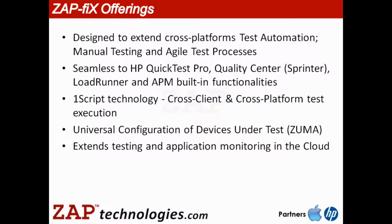We're famous for seamless integration with the HP Suite. Many customers use HP products today, primarily in the enterprise sector. And using ZAP Fix, its access feels very seamless without any external SDKs or external frameworks to be implemented. For any user who used Quick Test Professional UFT in the past, it's very easy to adapt. And of course, one script technology, as already mentioned briefly: you can develop a script on a particular client and play it everywhere.